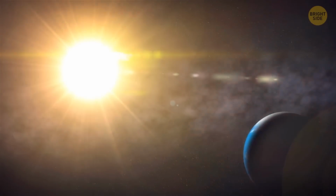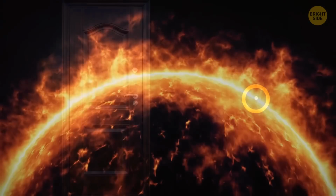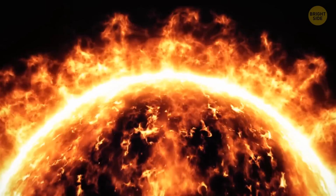If the sun was the size of a front door, our planet would be the size of a nickel. In other words, the sun could fit more than 1 million Earths.